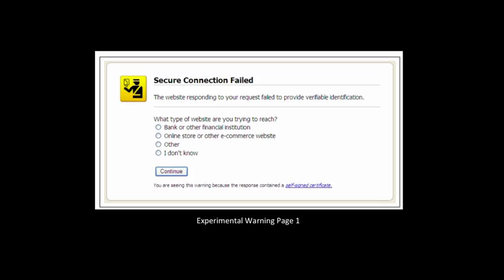So they had a second page that came up. If users were not going to one of those sensitive websites, they would go ahead and pass them on to the website. So if I said I was going to another website and clicked continue, it would say okay and send me along to my destination.